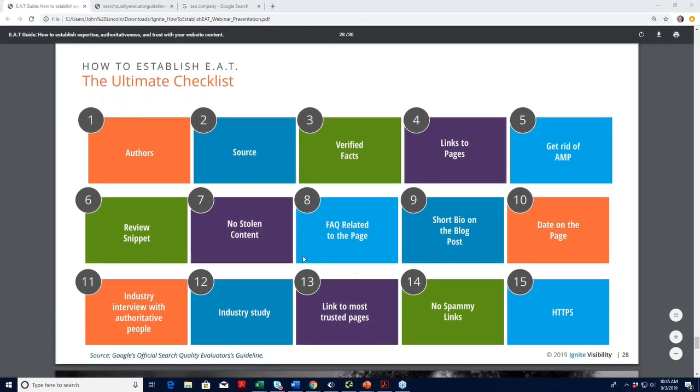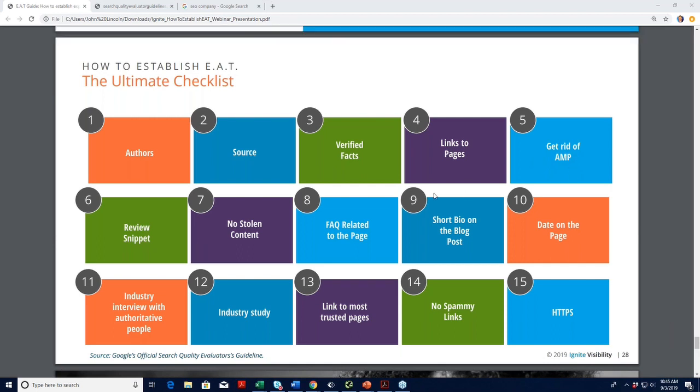So 15 things that you can do: authors, source verified facts, link to pages, get rid of AMP. You heard my whole spiel on that, right? So don't go everywhere saying John says get rid of AMP. There's a lot of context around that. Review snippets, no stolen content, FAQ related to the page, short bio on anything that is an expert thing, dates on the page, but be careful with that. You don't want old dates because it will hurt you.